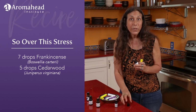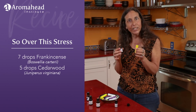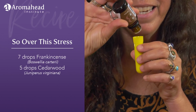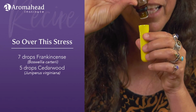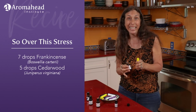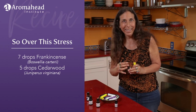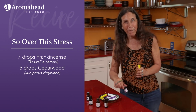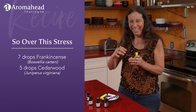Frankincense and cedarwood are beautiful together. They really balance each other. It's like they're good friends. They resonate really well together. Now, cedarwood comes out more slowly, so I can turn it upside down. And that's simply because it's thicker. The oils are all different viscosities, all different thickness and thinnesses. So how's that for a word, thinnesses?